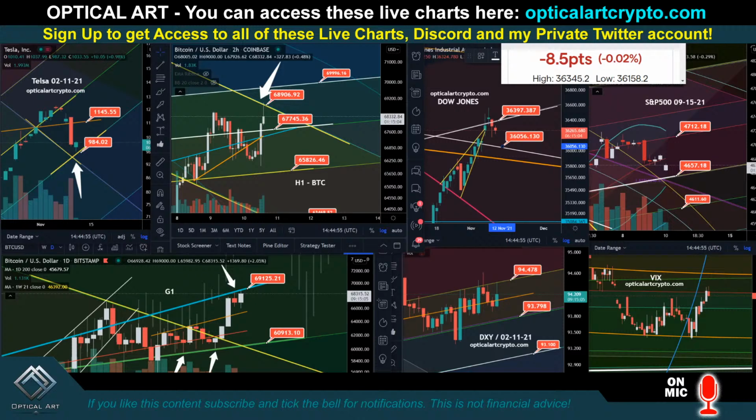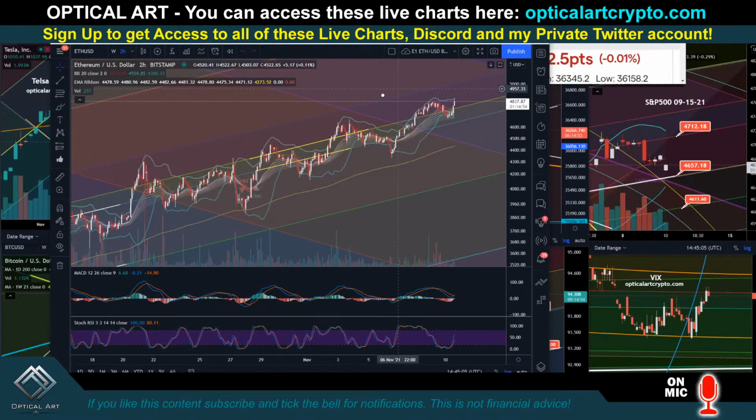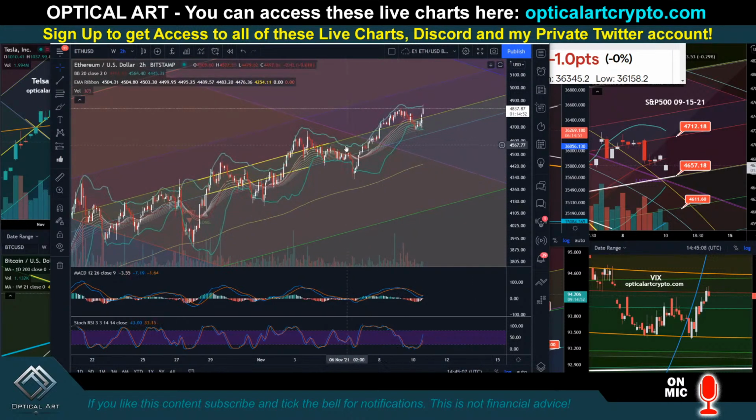So let's load up the most recent Ethereum chart. This was created on 6/27/21. Let's see what's going on with this. All right, Ethereum. So you can see right here, this was a lot of support and resistance.